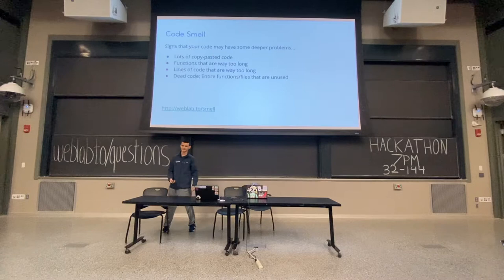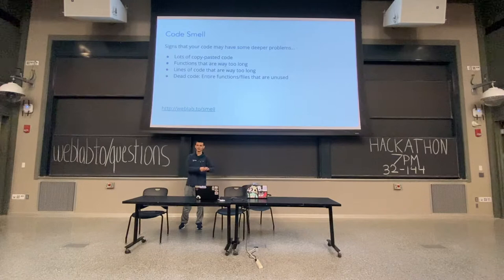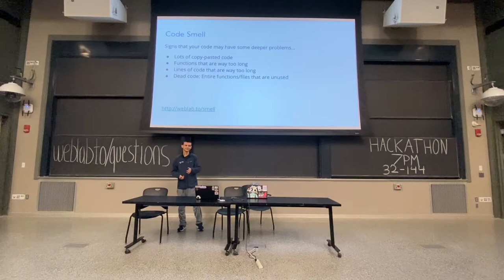Some of the basic things that indicate smelly code are having a lot of copy and pasted sections, having functions that are hundreds of lines long, and having cool one-liners that span 300 characters and try to do everything at once. You feel kind of cool when you write a nice one-liner, but in practice it's just not practical because nobody can understand it. Also, having functions that are entirely unused, just unclean, messy looking code. It's an indication that your repo is not perfect.